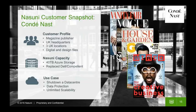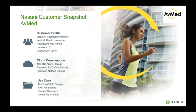Another example here in the UK is Condé Nast. Condé Nast UK are publishers of magazines like Wired UK and Vanity Fair and Vogue and all of those. This enabled them to shut down one of their data centers in order to reduce costs, because we took away the file storage problem. They still have block storage, which is used for their block storage needs, databases and so forth. We've actually freed up capacity in those systems so they can focus more of those spindles on delivering performance for those applications. But the file storage, its backup and its DR is now all in the cloud.